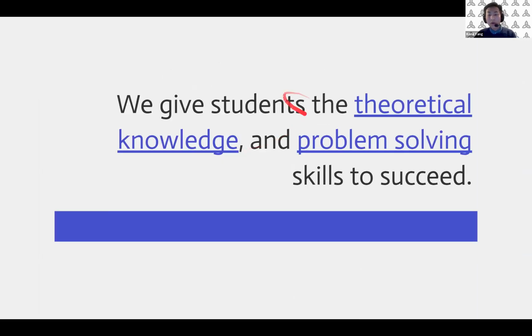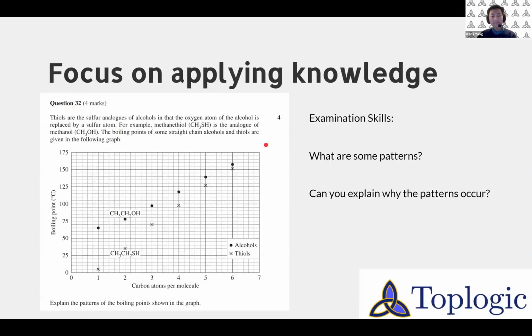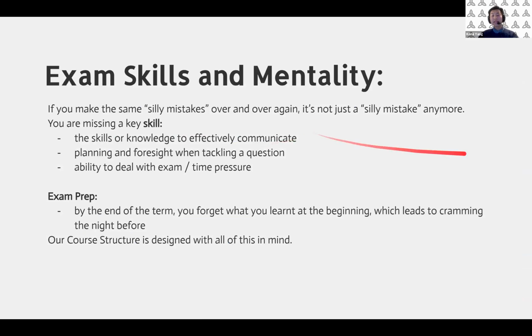So again, this is what we really focus on, is that we give students both the theoretical knowledge and the problem-solving skills to succeed. And this is followed by some exam mentality as well. So how to eliminate silly mistakes, and also exam preparation. So how to deal with exams such as time pressure, and how to avoid common mistakes like cramming.